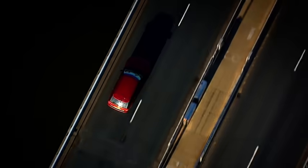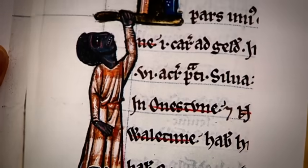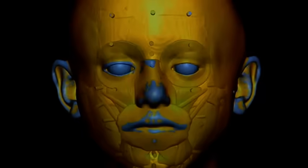Historical research is allowing me to investigate people's experiences at different times throughout history. He certainly had a nasty crack to the top of his head that could well have contributed to his death. So we've got the face, the facial reconstruction, and we've added some textures. Fantastic. That is just superb.